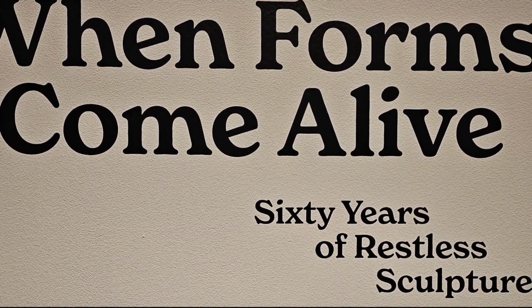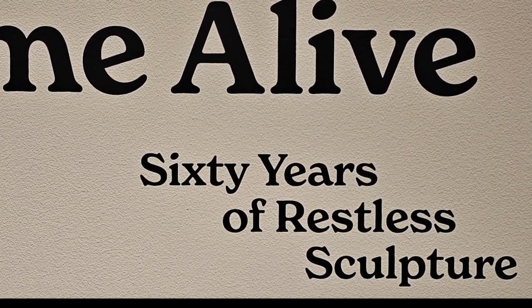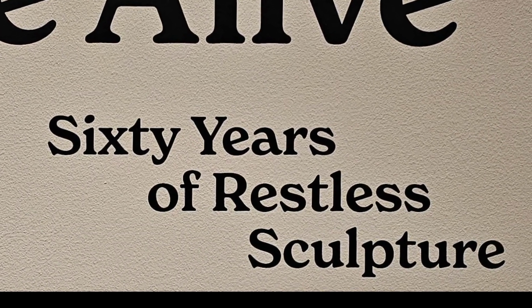There were also some works which I found less engaging, more static, maybe less restless, which is what the subtitle of the exhibition promised. And so for that reason, it didn't quite wow me as much as I'd possibly hoped. There were a few works which I felt didn't really fit with the brief of 60 years of restless sculpture, and so I was left questioning their inclusion and why they fitted into the overall narrative of the piece. But I'm still really glad that the Hayward Gallery has put this on. It's a really interesting concept, isn't it, to try and gather together as many good examples as possible of how sculptors pushed the boundaries of form over the last 60 years.